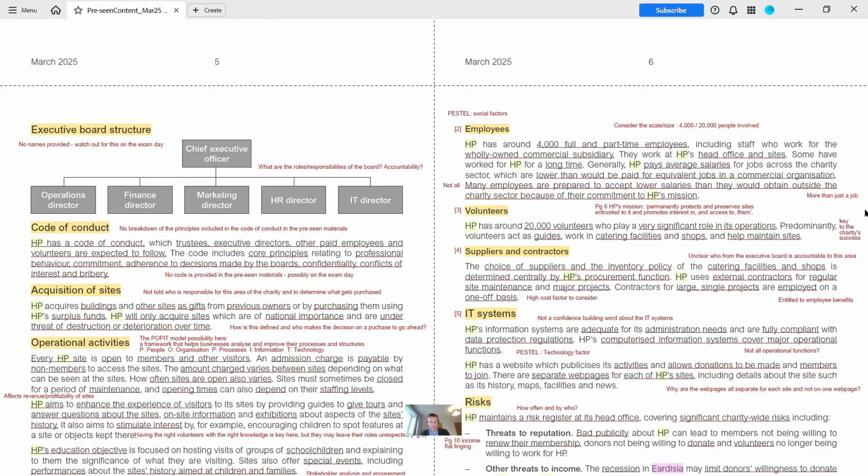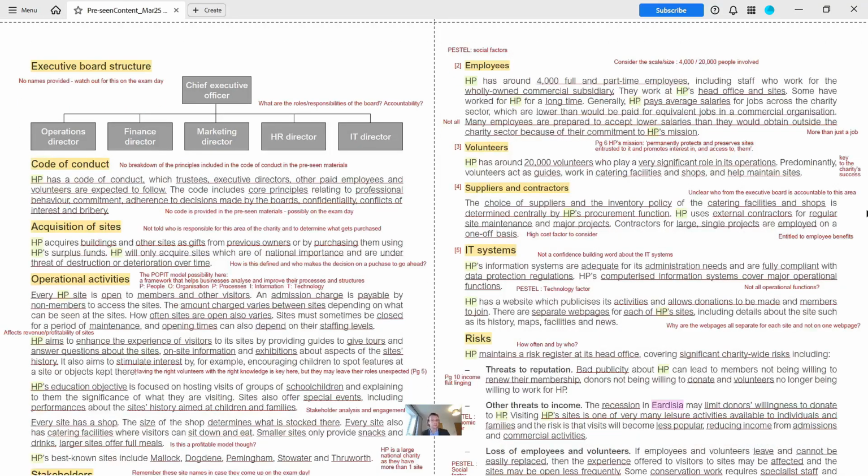The main thing here is that we've not been given any of their actual names that you can see on the screen there. We've not been told about their responsibilities or accountability, anything on those lines. So again, it could be something that could come up on the actual exam day, just to make sure you have got it all down to a T, you know what they all do.